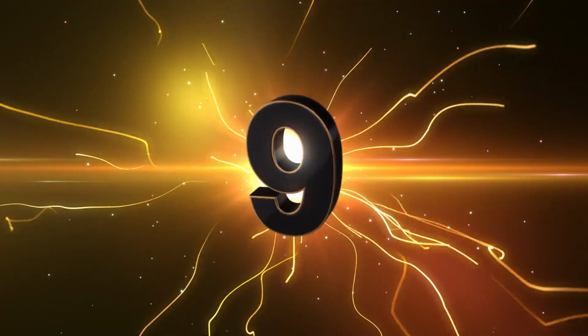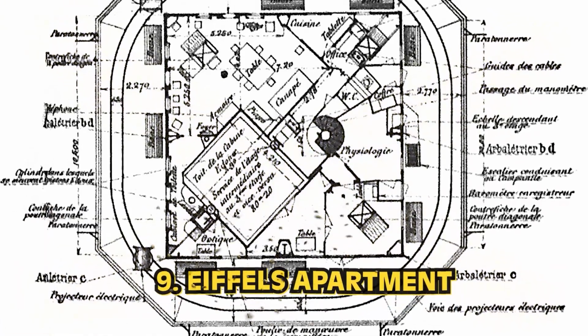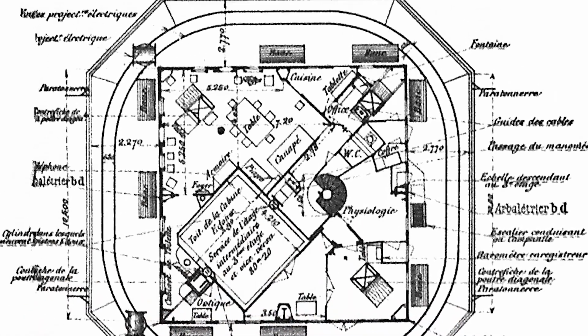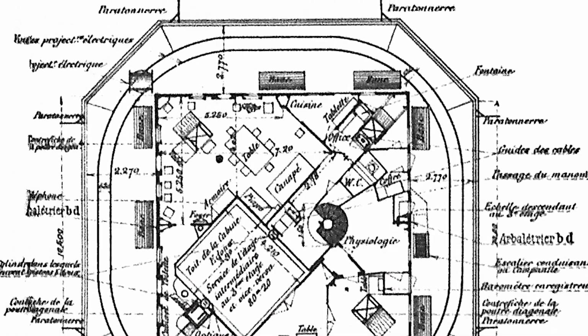Okay. Number 9. Eiffel's apartment. When Gustav Eiffel designed the tower, drawn into the plans, he included a very subtle, very private little apartment for himself at the very top. I mean, why not, right? Imagine that view. When he passed in 1923, he left the place in mint condition. All of his furnishings exactly where he left them.